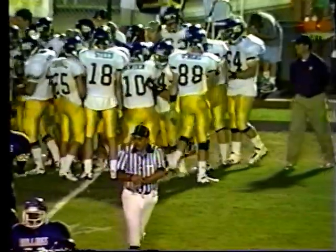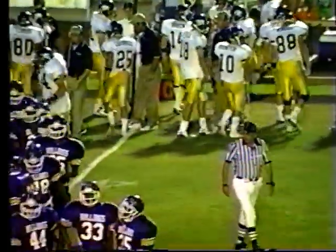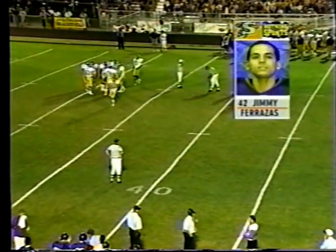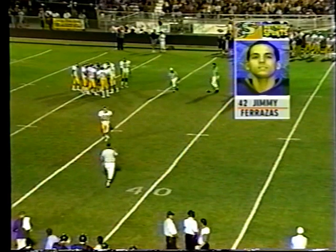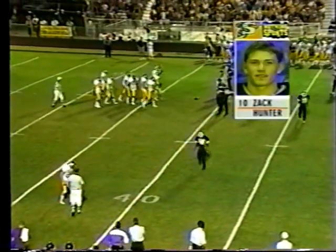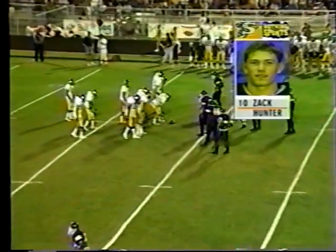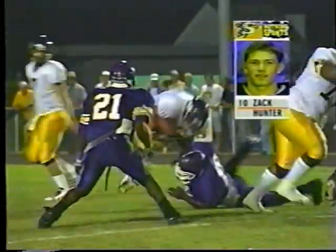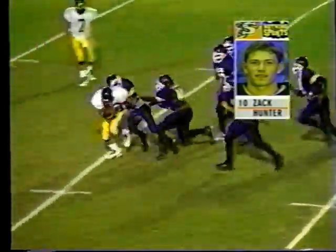Great lead block there by Jimmy Ferrazis to get him around the corner. Zach looked like he wanted to go inside with that. When Ferrazis knocked his man down, he just dipped back outside, and as you said, picked up the 8 yards. And what an important thing you say there, John, when you say he dipped in. That really helps set up the block to make the defensive man come in with a dip and help Ferrazis hook him so that Hunter was able to get on the outside. 2nd and 2, handoff to Ferrazis. Ferrazis will be stacked up at the line of scrimmage.